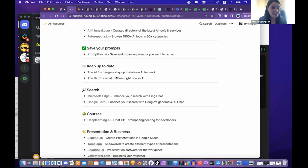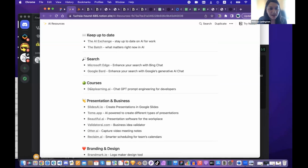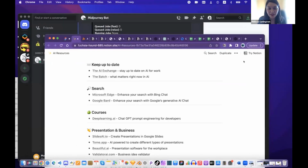And to keep up to date, for newsletters, there's The Batch from DeepLearning.AI, which is more aimed at developers, but it's really interesting to see how they keep working on these models, and the AI Exchange. And then I really recommend this course: ChatGPT Prompt Engineering for Developers. They're free, and they keep updating them with other types of courses as well. So for anybody who's big into trying to really learn how it works with code, it's also very interesting to learn in a deeper way.